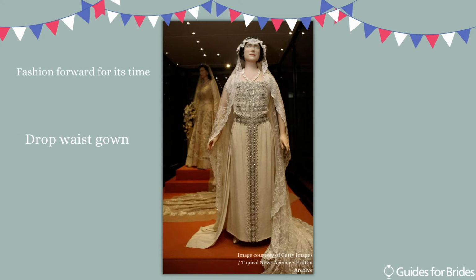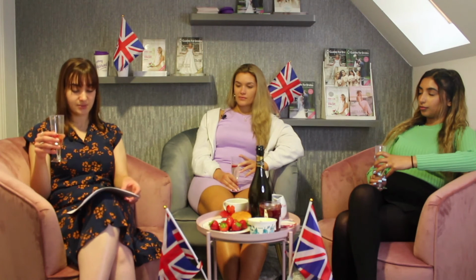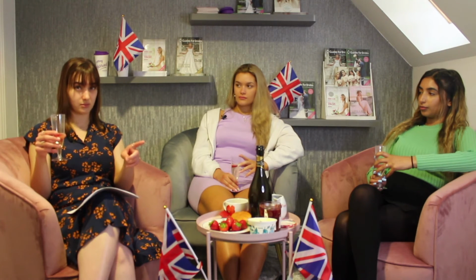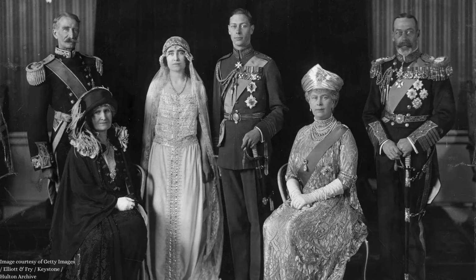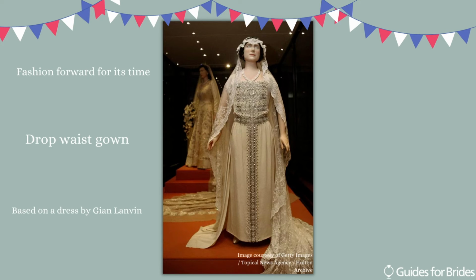The drop waist was actually popularised by Coco Chanel, and the whole look really pays homage to that silhouette. It was created by the dressmaker to Queen Mary, who I believe is the Queen's grandmother. Am I right in thinking that, Hannah? It was created by Madame Handley Seymour, reportedly based on a dress created by Jeanne Lanvin. It was suggestive of a medieval Italian gown, and the gown was made from a deep ivory chiffon moire embroidered with pearls and silver thread.